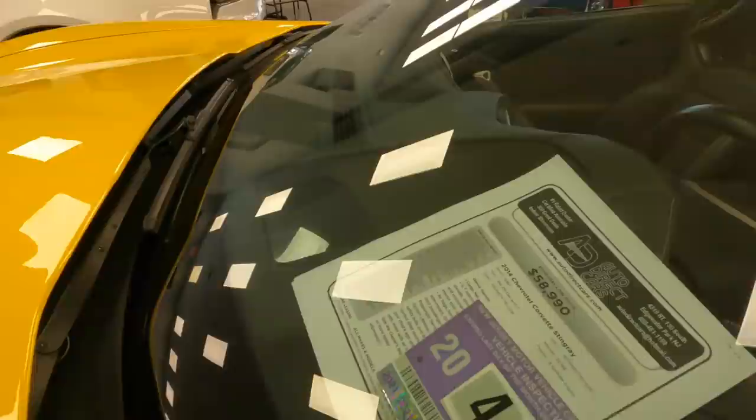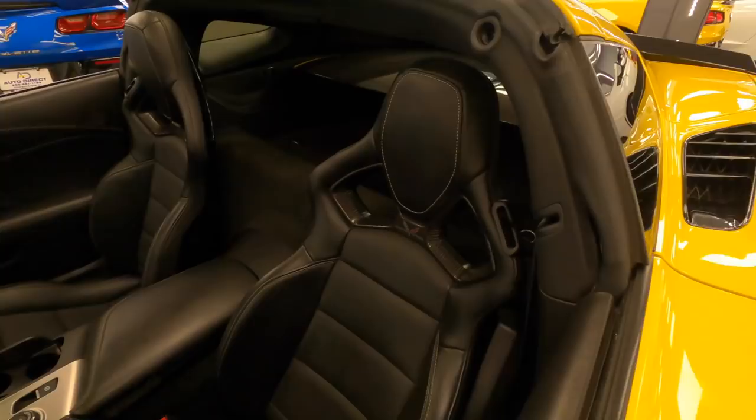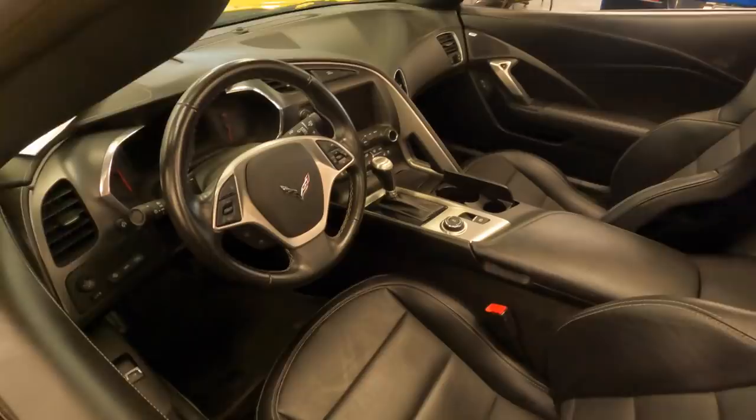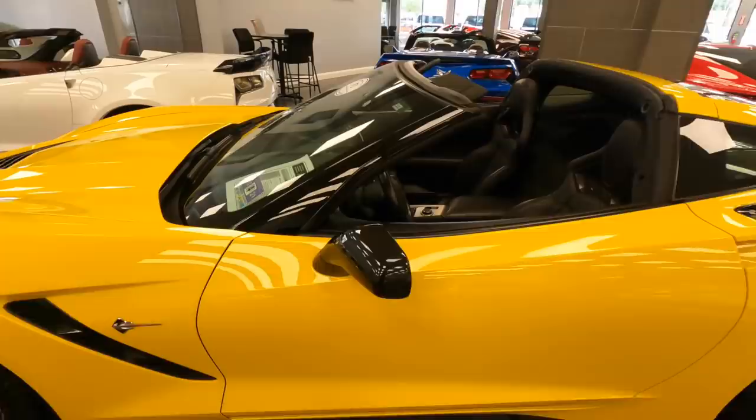2014, 32,000 miles for $58,990, a 3LT Z51. So again, here's your high option 3LT Z51 car. It's got the competition seats in it. If you've been out to Spring Mountain, this is basically how they would option out their C7s: competition seats, Z51, and with a 3LT. So this car new was probably close to a $90,000 sticker price.